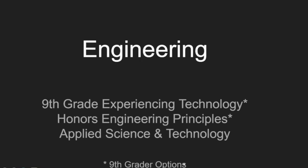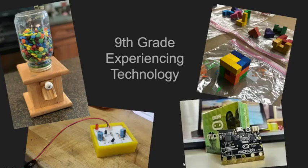The next area is engineering as a whole. So while engineering is a component for each of our courses within the department, these three courses really focus on what does it mean to engineer. If you're a ninth grader, you can see those two options. Those are your starting gate to get into our department as a ninth grader. You may take either the ninth grade Experiencing Technology course or the Honors Engineering Principles course.